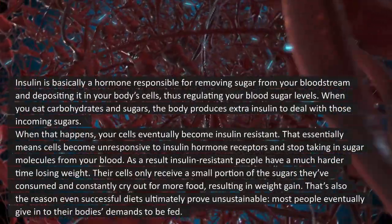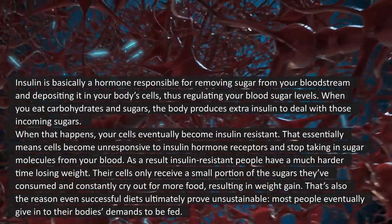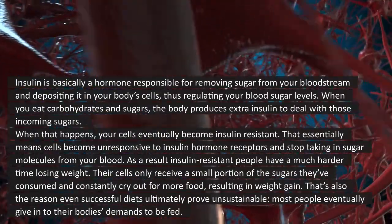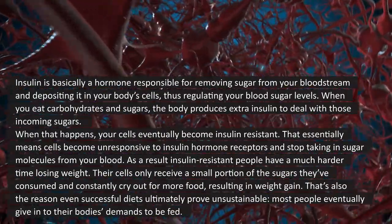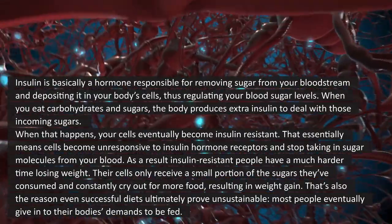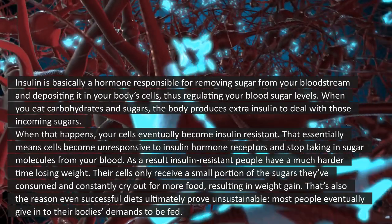Insulin is basically a hormone responsible for removing sugar from your bloodstream and depositing it in your body's cells, thus regulating your blood sugar levels. When you eat carbohydrates and sugars, the body produces extra insulin to deal with those incoming sugars. When that happens, your cells eventually become insulin resistant. That essentially means cells become unresponsive to insulin hormone receptors and stop taking in sugar molecules from your blood.